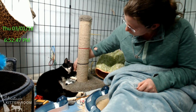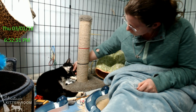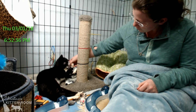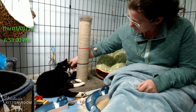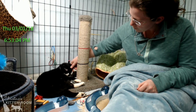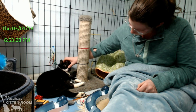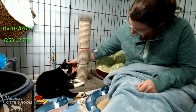Oh, you're gonna hug my hand? Come here. Alright, I'll keep scritching you. Tried to pull my hand away and he grabbed it again. You gonna start talking to me again? Hmm?